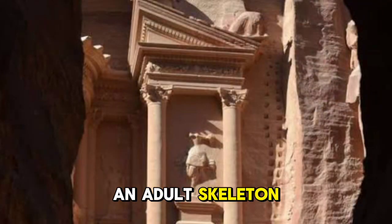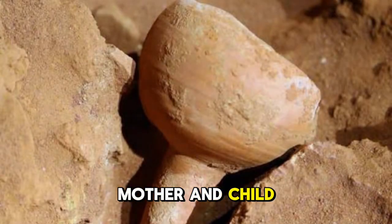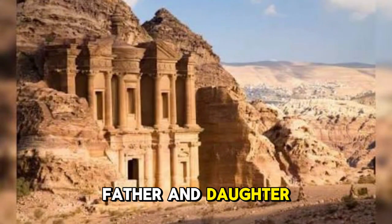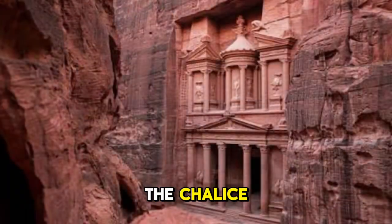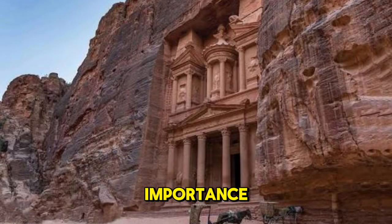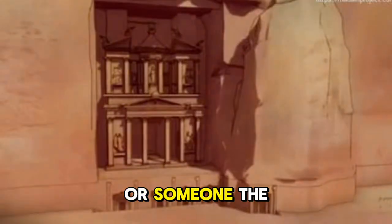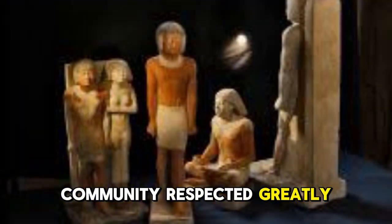An adult skeleton lay next to the child. Were they family? Mother and child? Father and daughter? The skeleton with the chalice lay separate from the others. Its position suggested importance. Maybe this person was a priest, or a leader, or someone the community respected greatly.